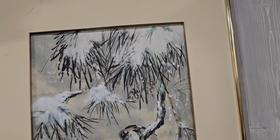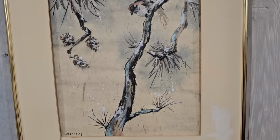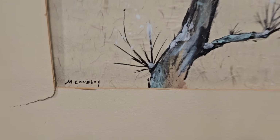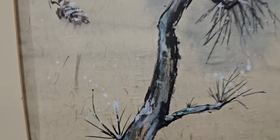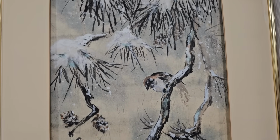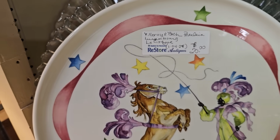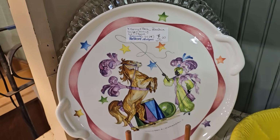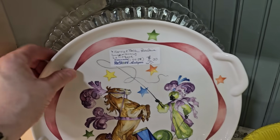And here's another vintage print for $15. And it has some texture to it. And here's a Villeroy & Boch porcelain Le Cirque platter. It's $20. I looked this up online. Replacements Limited had these for $45.99 each.